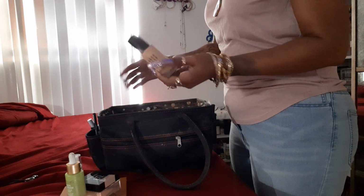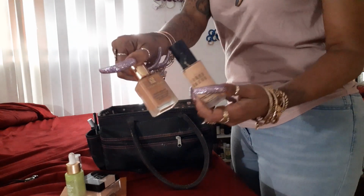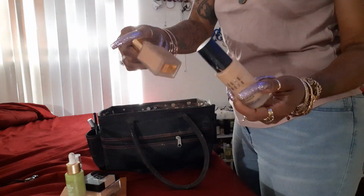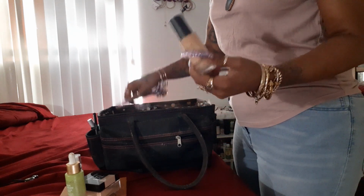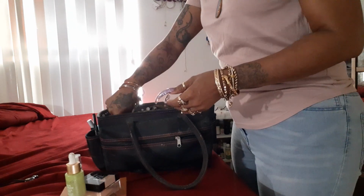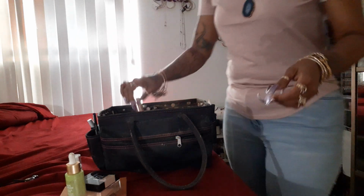I've been using the Bobbi Brown foundation, and I've been mixing it with the Estee Lauder Double Wear because this is way too light and this is way too red. So they mix very well together. I want to leave these in here because I want to use them up. I really do. I want to use them up because neither one matches and I have to mix. So I want to leave those in there. I've been using the Tarte Tape Shape Concealer. And I like that and I want to use it up. It's not as bright as I would like it on me.